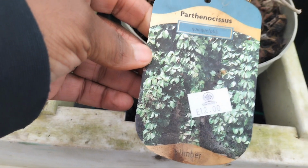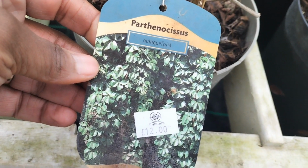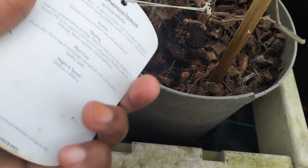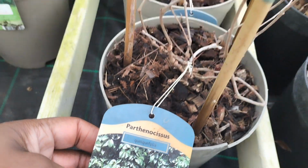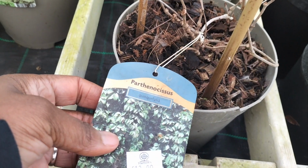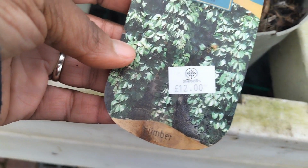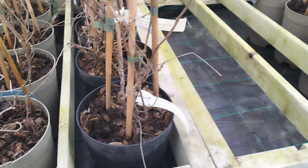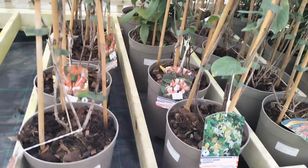Okay, so you saw I just picked up some of the Parthenocissus quinquefolia in the sale. I think they were down to £7. But here we have some which are not actually as large as the ones I've got in the sale. And these are £12 a pot, which in itself is a great price. Lovely, like honeysuckle.